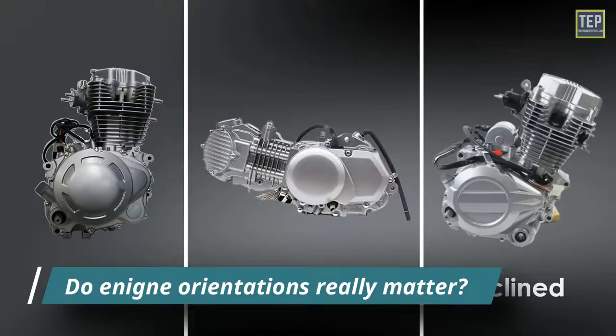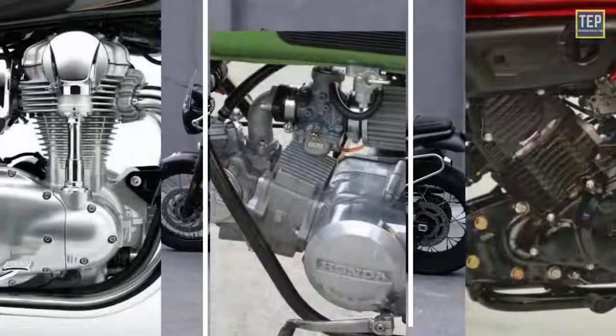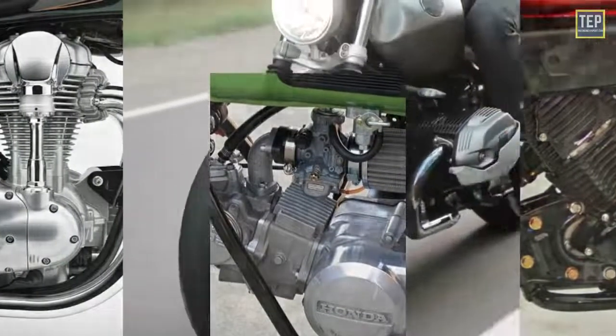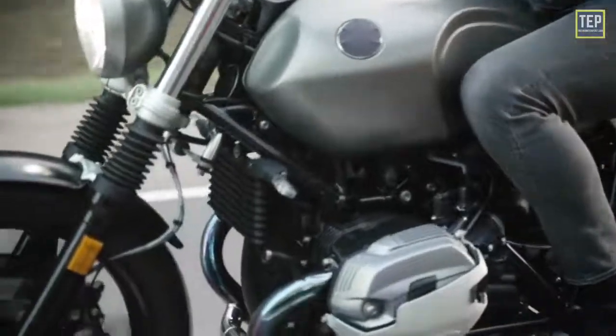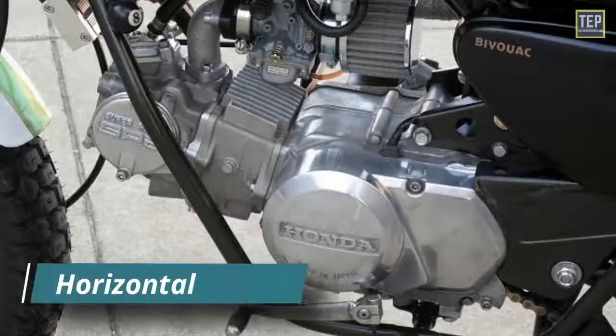People generally have a misconception about this topic. So in this video we will compare all types of engine orientations, depending upon different parameters. First let's understand each engine separately, and then we will compare them with one another. Let's start with the horizontal engine.